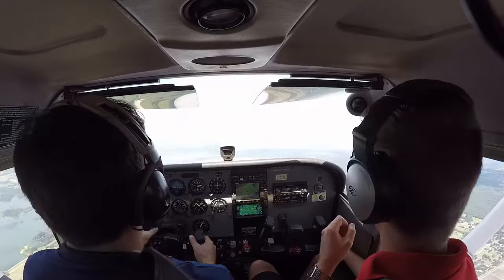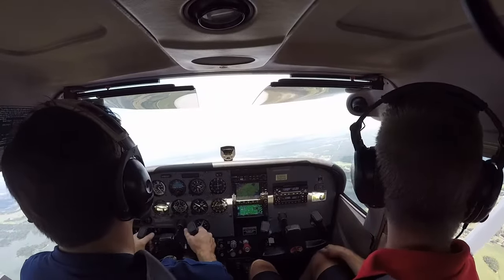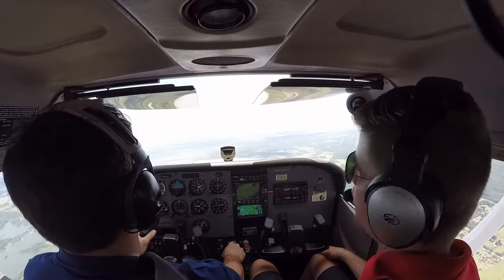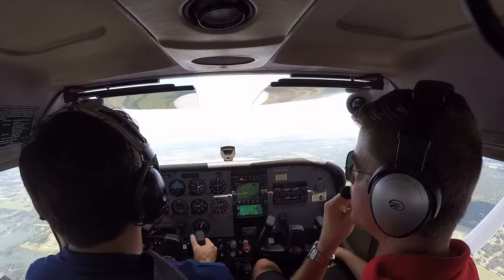Remember, you've got to trim to fly a certain airspeed and ideally at a certain altitude. So if you're having to push on it a lot, then you're having to fight it. Most of flying an airplane is not about manhandling the airplane, but getting the airplane to do exactly what you want it to do. That's right.